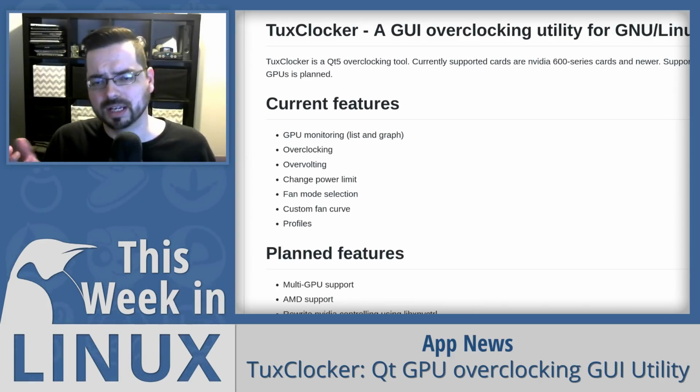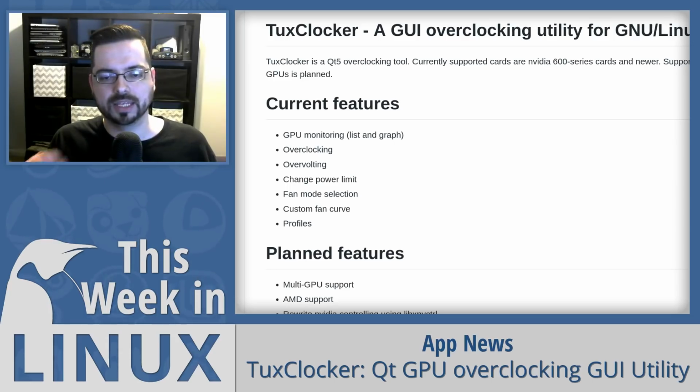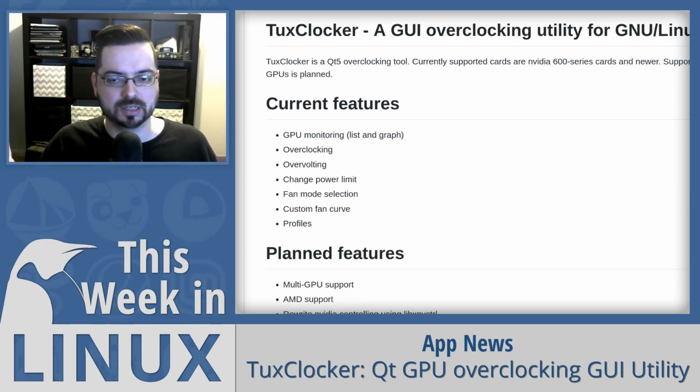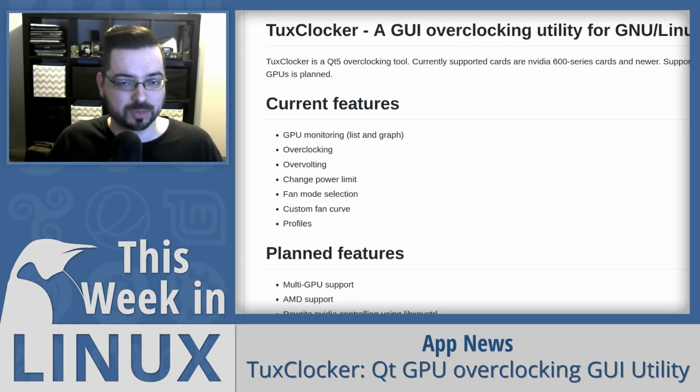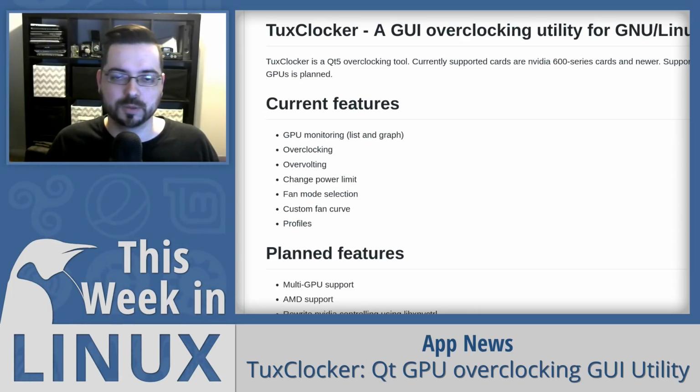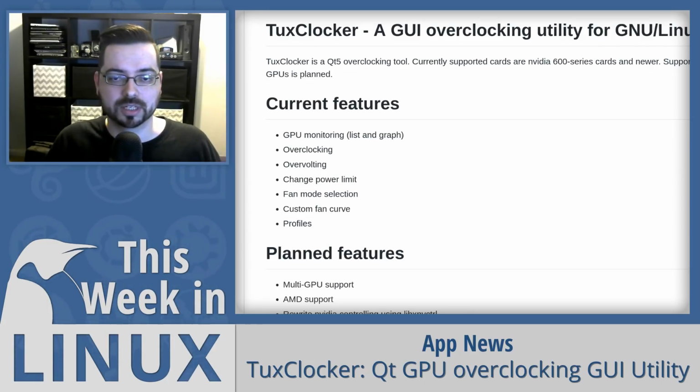Now, there is a little bit of an issue. If you're an AMD user, it doesn't support AMD yet. However, they do have it planned that they will support AMD in the future, as well as having multiple GPUs in the same machine. So this is a very cool thing. Unfortunately, I don't have a screenshot to show you in the video, but it looks pretty nice too because it uses the Qt toolkit. So I'll have a screenshot in the show notes, but it does look pretty good too.